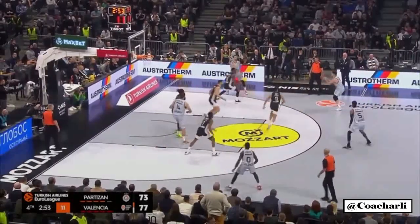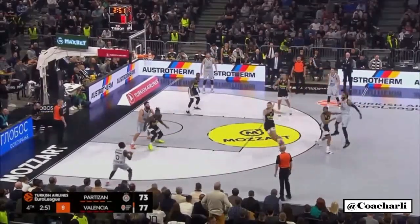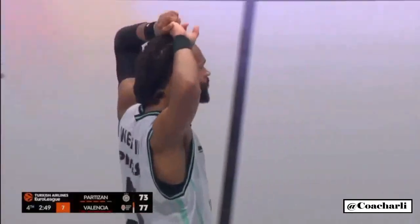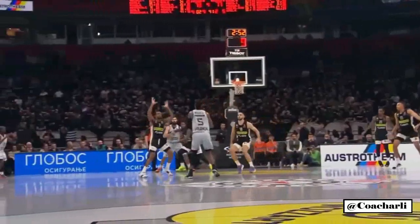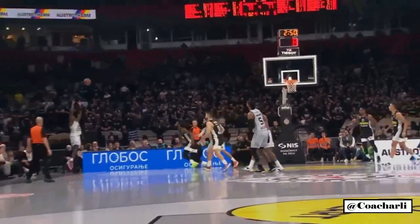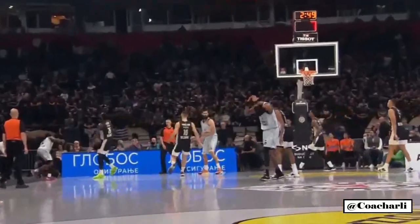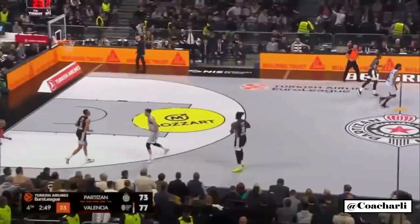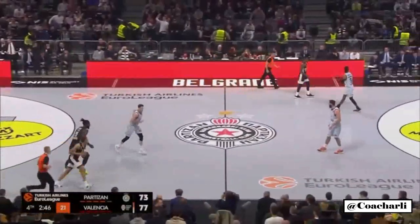Webb down inside to Duljevic. Look at the passing from Valencia. Who's going to pull the trigger? It's just, you love this sharing of the basketball. As Webb accepts responsibility for the turnover, the 15th. It's a problem with Harper, you know. Harper's so small that it's out of reach.